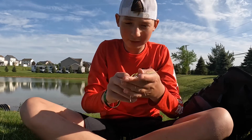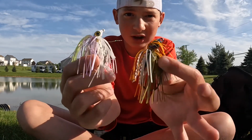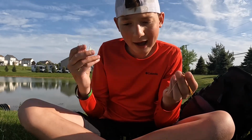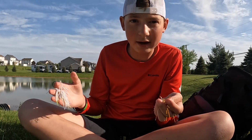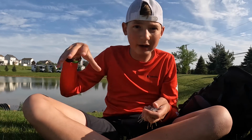So my number 1 favorite bait to fish in the month of May, swim jigs. So right now in Ohio the bass are post-spawn. There's a couple that are spawning right now. After post-spawn, the shad and the bluegill start spawning. So the shad will gather up in a giant group. There'll be like thousands of them.